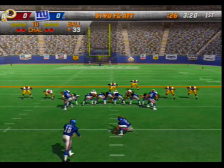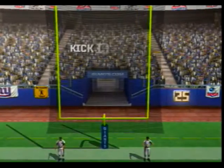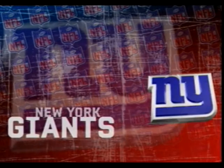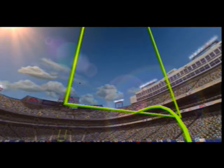Hating will put them in the lead if he makes this. Leonard kicks it through. He's one of those guys who really works hard at what he does. And you can see that hard work paying off when you make a kick like this one.